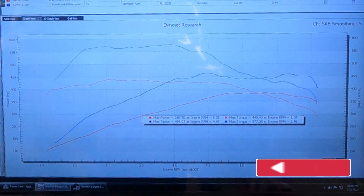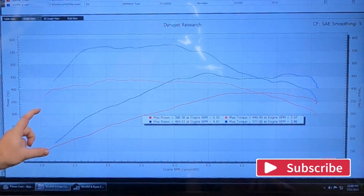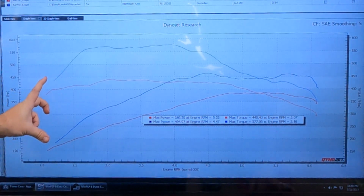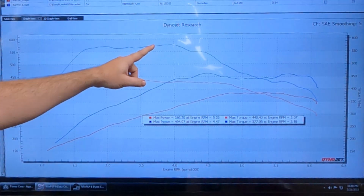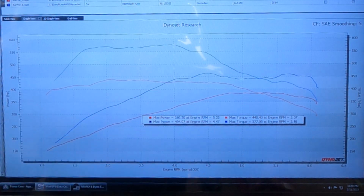Below sort of 2750, we're ramping up. Those wastegates are all the way shut as we're trying to get those turbos to spool up, and then the boost starts to get managed as we hit our targets. Here we're hitting our targets, and then the turbos on a 550 start to run out of steam a little bit up top. And we still have some solid gains over stock for sure.